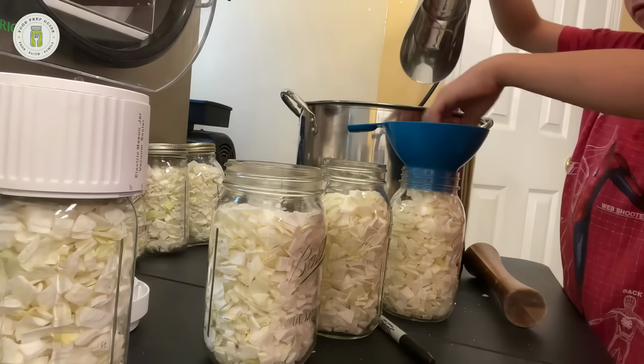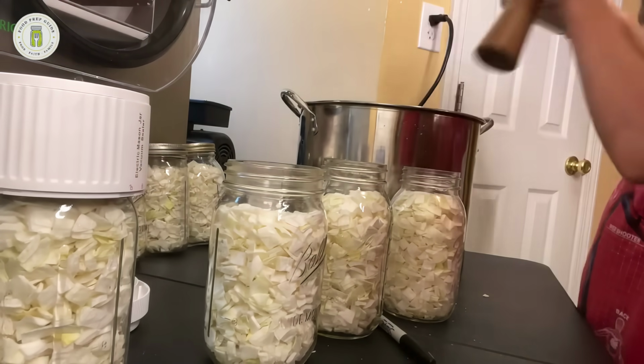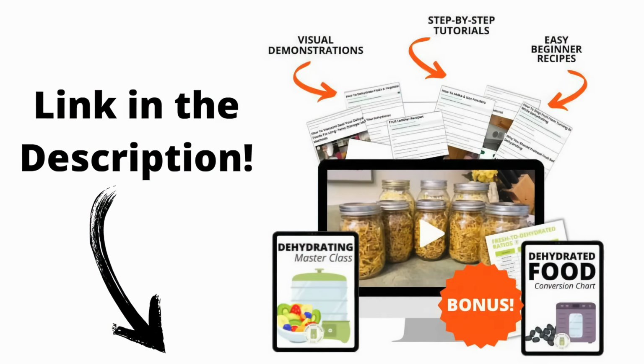That is it. If you are just getting started with dehydrating, these are the 5 vegetables that I recommend trying first. They are so multi-purpose, and they will probably pay for your dehydrator within the first few months of use.